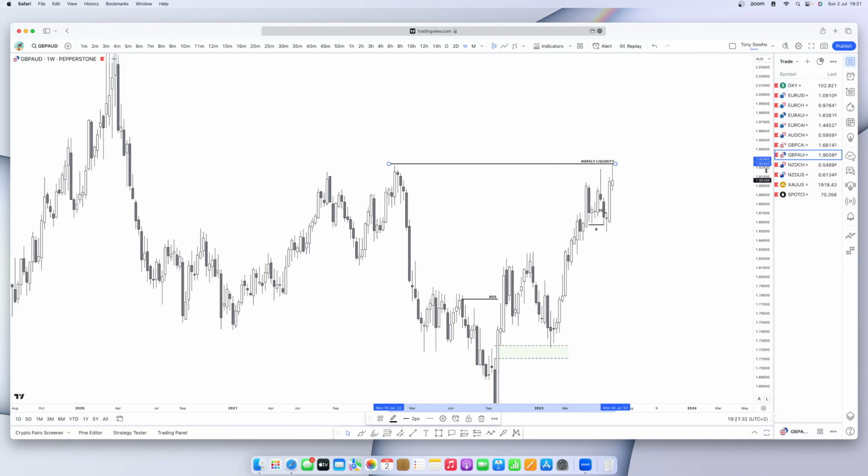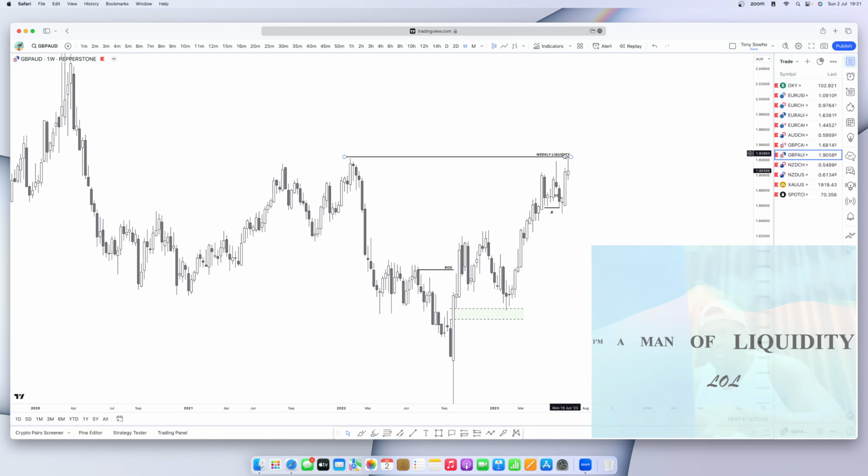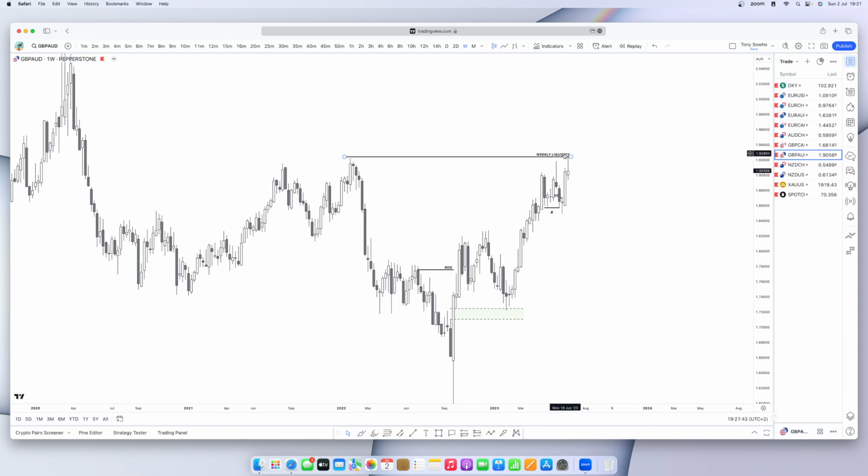Going to the weekly time frame now. You can see we have these equal highs. We have this liquidity here. I'm a man of liquidity. It has always been liquidity for me. That's it. So don't ever get tired of me saying liquidity, liquidity, liquidity.